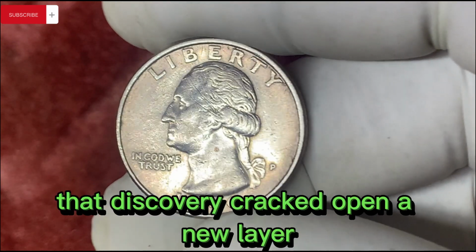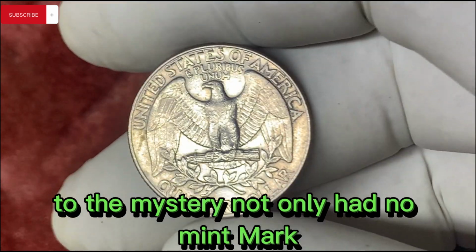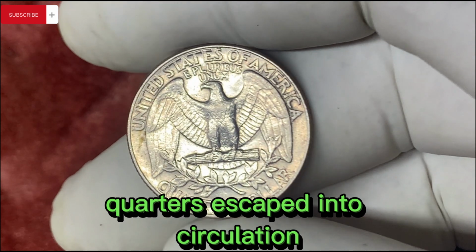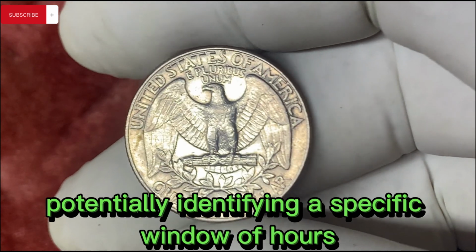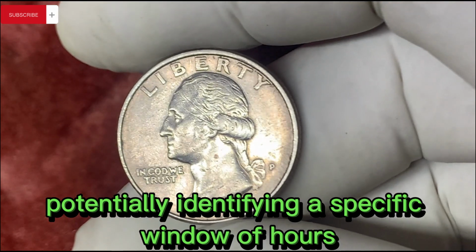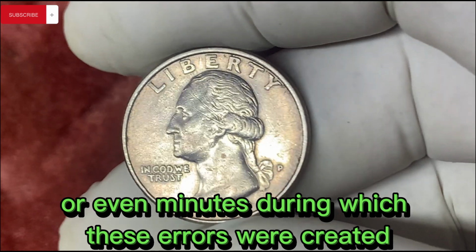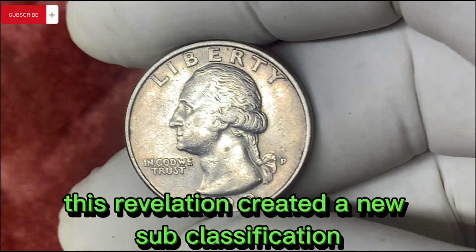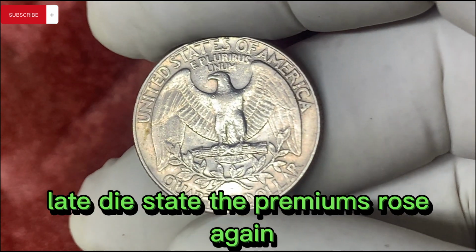That discovery cracked open a new layer to the mystery. Not only had no-mint mark quarters escaped into circulation, but they had been struck using aging dies, potentially identifying a specific window of hours, or even minutes, during which these errors were created. This revelation created a new subclassification among collectors. No-mint mark late die state.